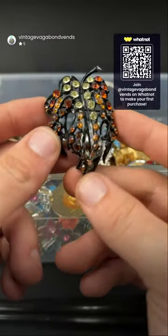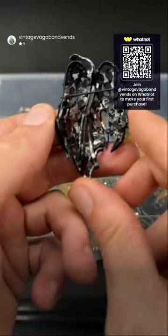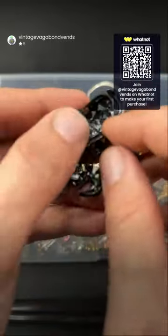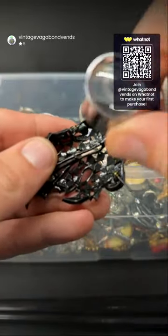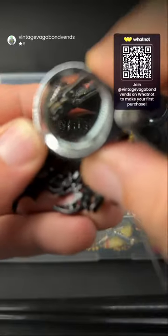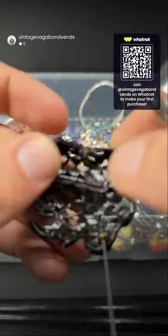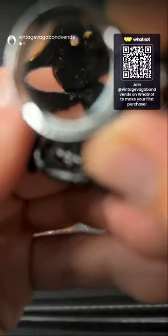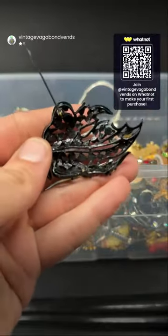Alrighty, beautiful amber champagne colored rhinestone leaf brooch. You do have the Japan back, and she is signed something. What are you signed? Hiding in there. Ciliana, welcome in. Uh-oh. Don't do this to me. Hidden signature. Where'd it go? Oh, my. Oh, it's down there now.